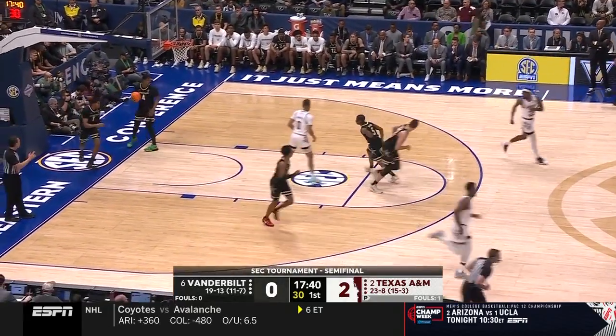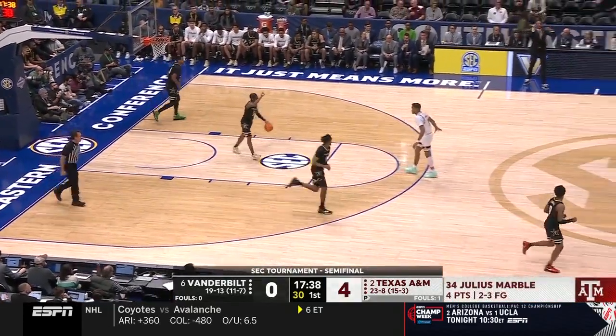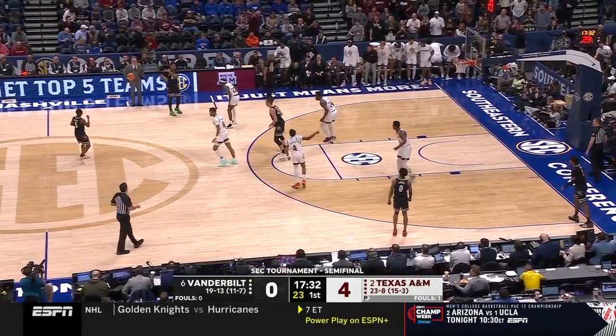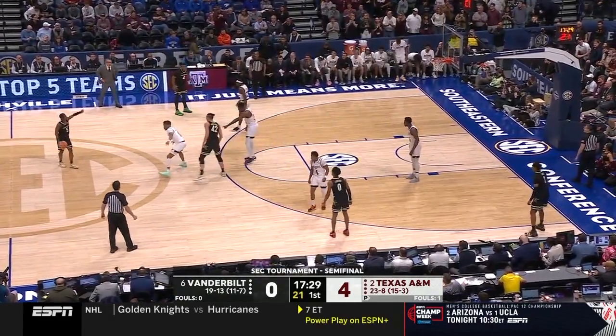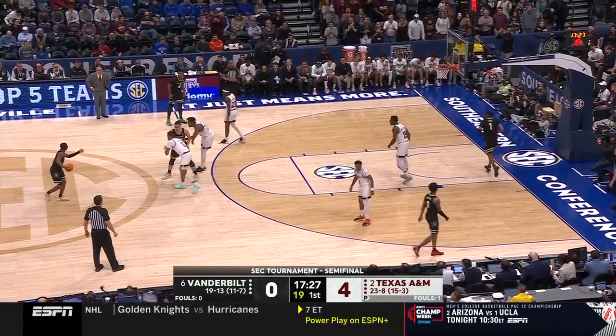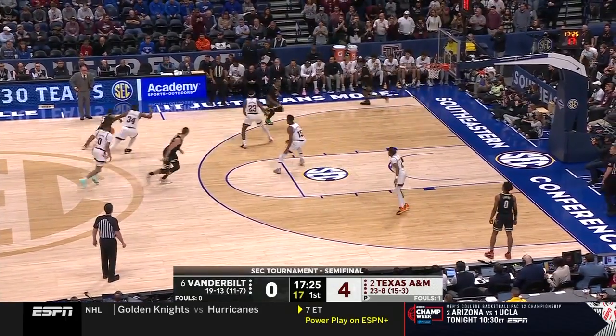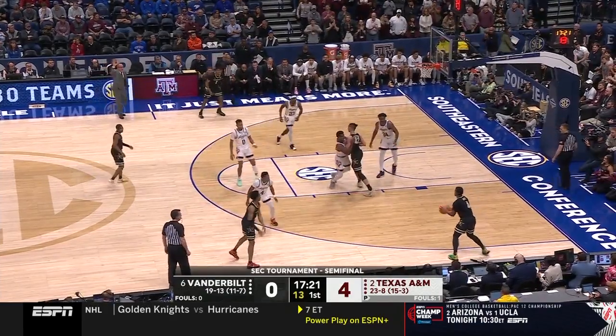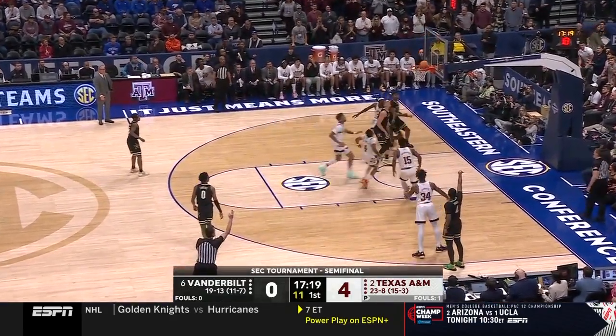Marble takes advantage of his strength and goes right over Malora Brown again. He's got 4 early ones. Those are the type of shots that Liam Robbins would not let you get off. In front of that restricted arc. 3 straight turnovers to start for Vanderbilt. This is an open three, wide open three, in and out.